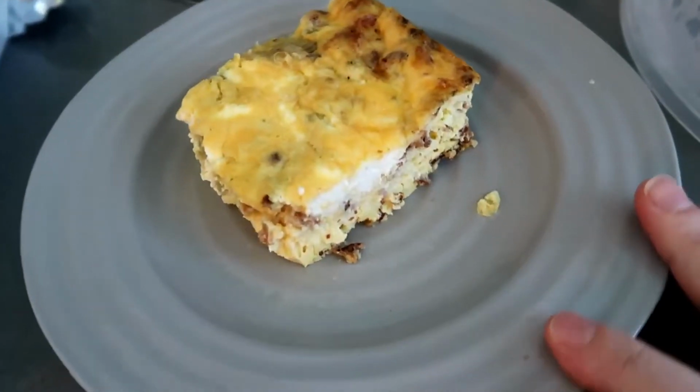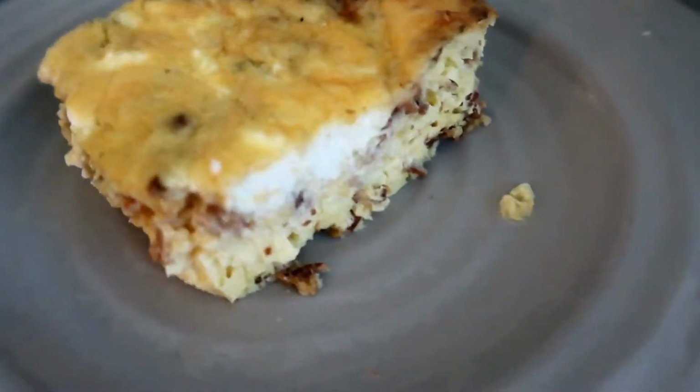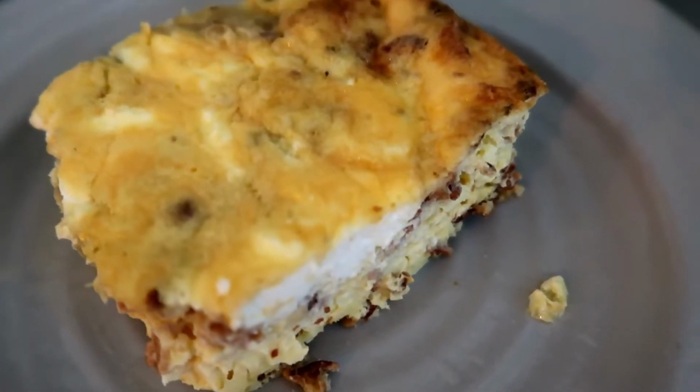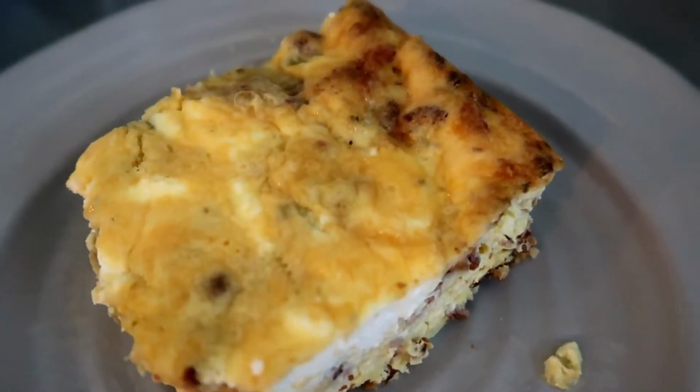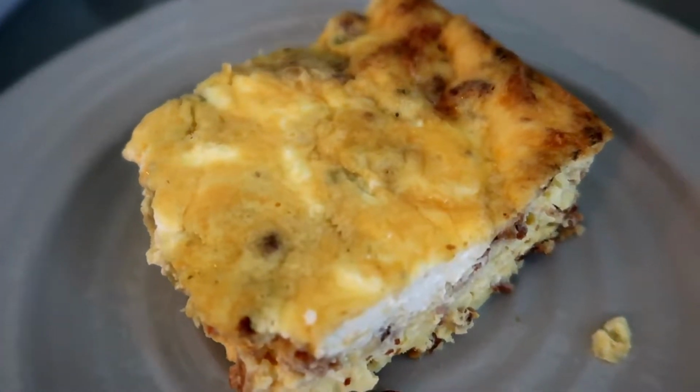It is 11:15, having cup number 2 of coffee and this egg casserole. Doesn't it look good? It is bacon and cream cheese and cheddar cheese and green chilies. So yummy. So looking forward to eating this.